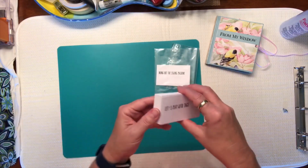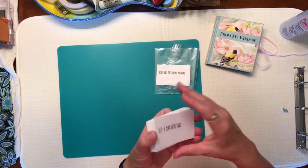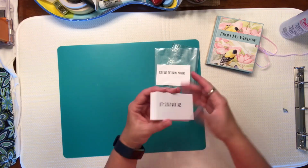I haven't decided how I'm going to select them, whether I'm going to do it randomly or set up each day in advance. I'm going to be doing that later this afternoon. But these are some of the prompts that I have, and I'm going to do it for all of January. So I'm going to do 31 prompts.